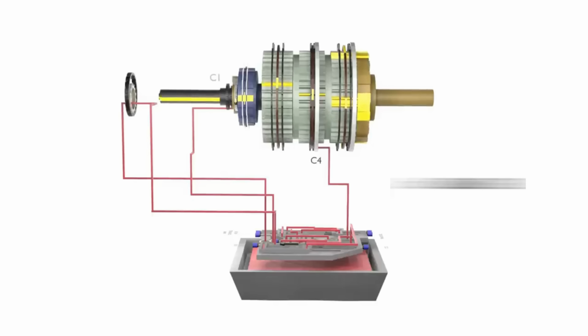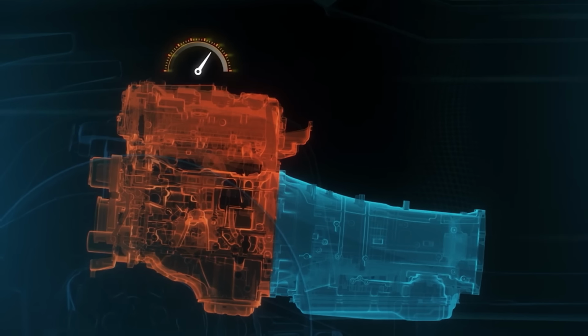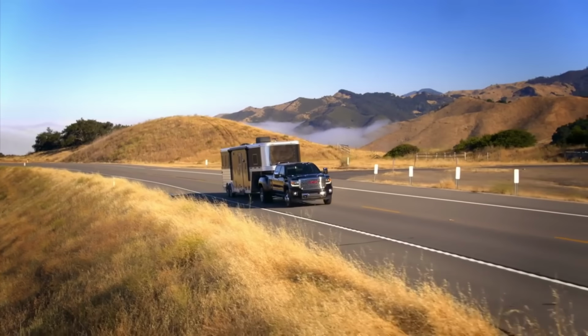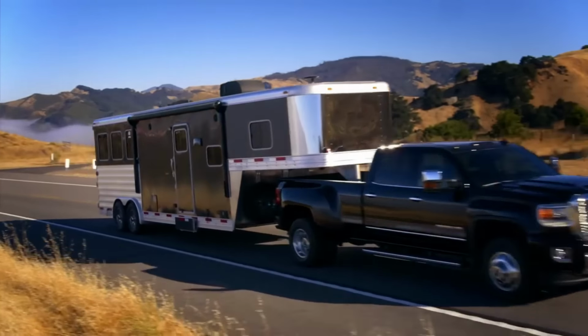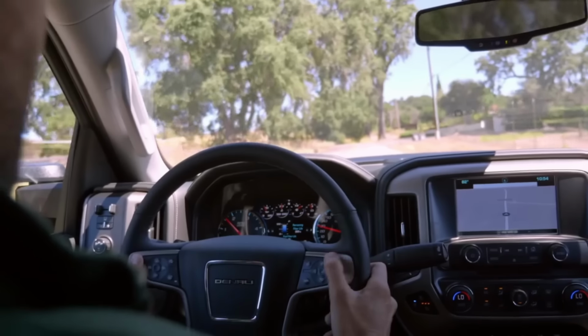The transmission raises line pressure, which means the clutch packs grip harder and don't slip under load. The shift points change. The transmission holds gears longer before upshifting, keeping the engine in its power band. And engine braking activates during deceleration. The transmission downshifts to slow the truck instead of relying entirely on the brakes.